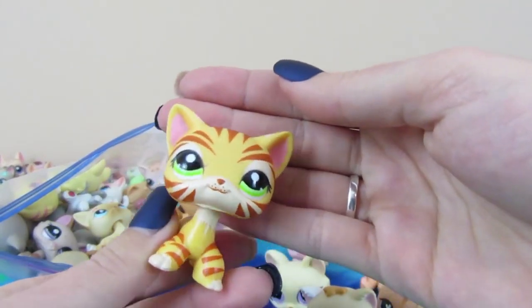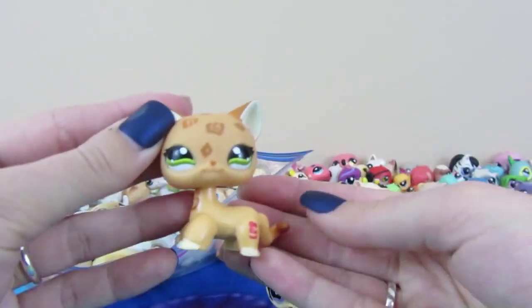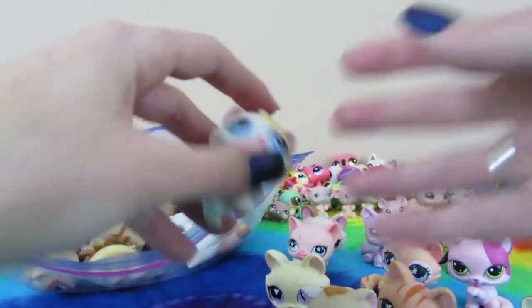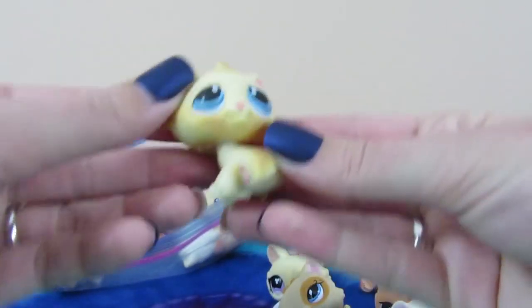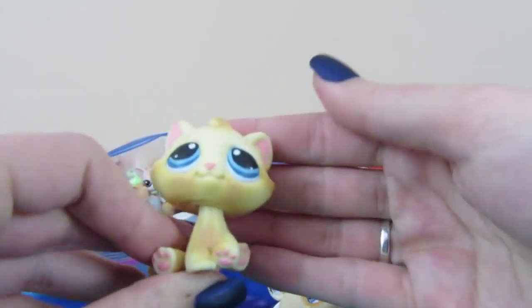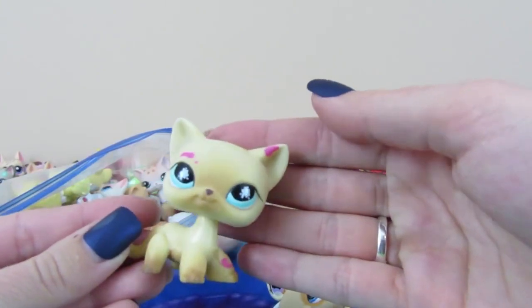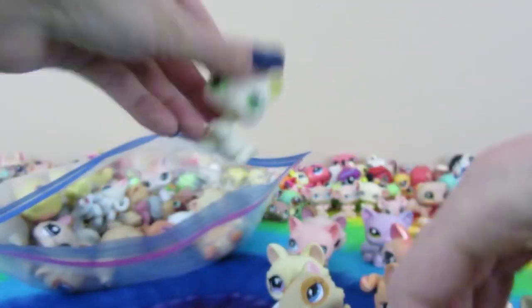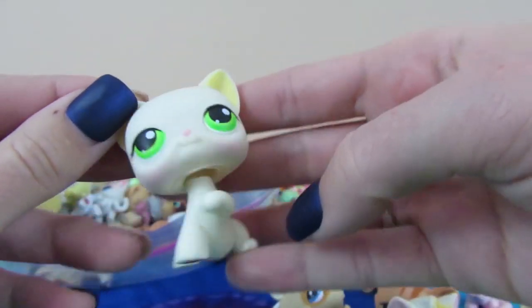Here is a tiger-striped short-haired kitty with no magnet. Another short-haired cat with some print in the Littlest Pet Shop, no magnet. A little kitty with a pink magnet. Striped yellow kitty with a pink magnet. A short-haired cat with some pink splotches with no magnet. A kitty holding up her paw, pink magnet. She's like a yellow cream color.